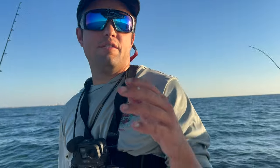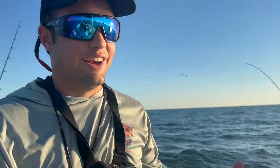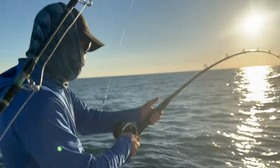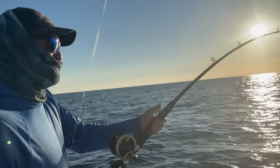Well, guys, leave it to Bill to hook another giant shark. But that's how it is out here. Some days you get a bunch of fish, and some days you get a couple fish and a shark. Or two sharks. This one might be bigger than the last one.